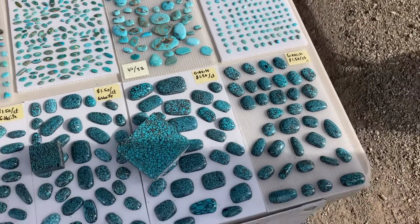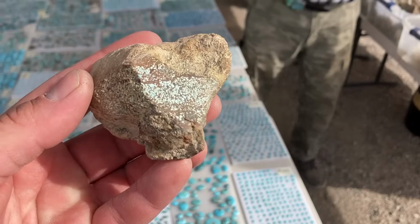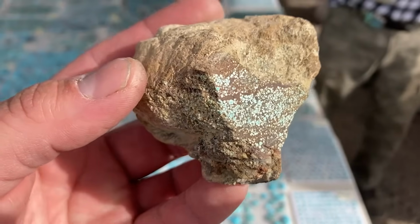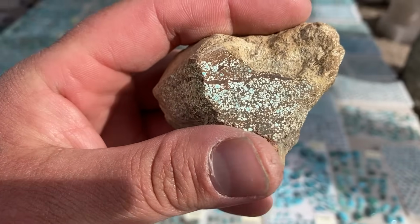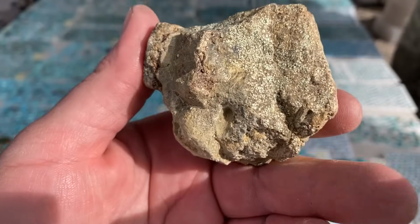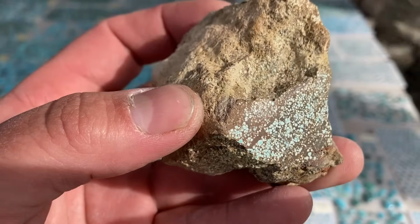Are you kidding me? That's number 8. Look at the spider webbing on that. Dude, thank you. Yeah. I'm gonna cut this tonight and hide it for my grandma. That's solid all the way through.